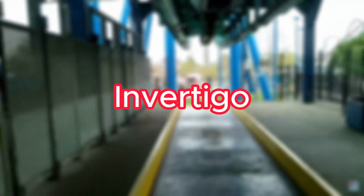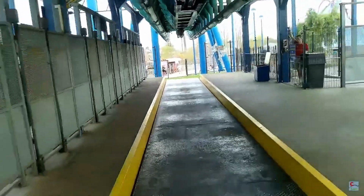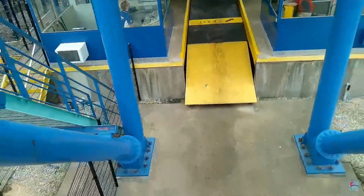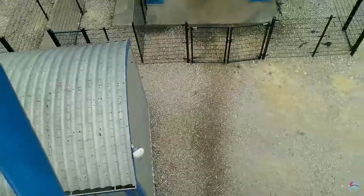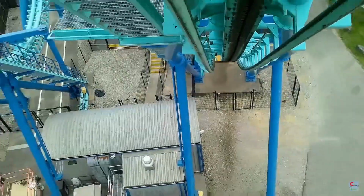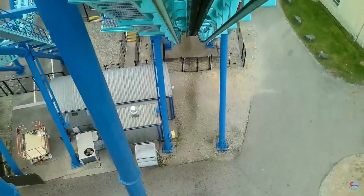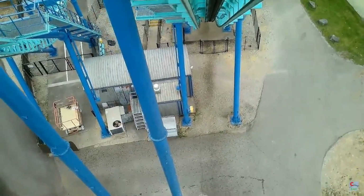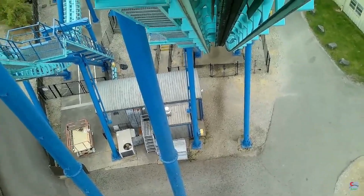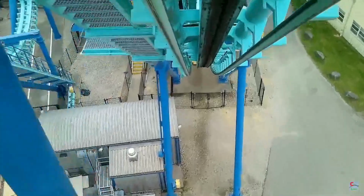At number 10, we have Invertigo at Kings Island, standing at 131 feet tall and reaching speeds of 50 miles per hour. Invertigo offers a decent ride experience with its whoopie cobra roll and an intense vertical loop. However, it shares a common drawback with other boomerang coasters. It can only run one train, which can lead to longer wait times. Additionally, it can be a bit rough at times. Nevertheless, it's a fun ride that deserves its place in my number 10 spot.